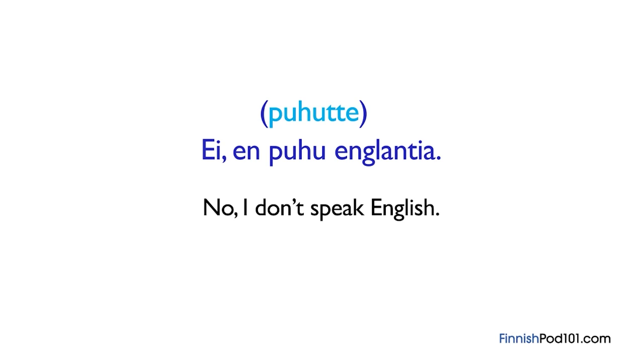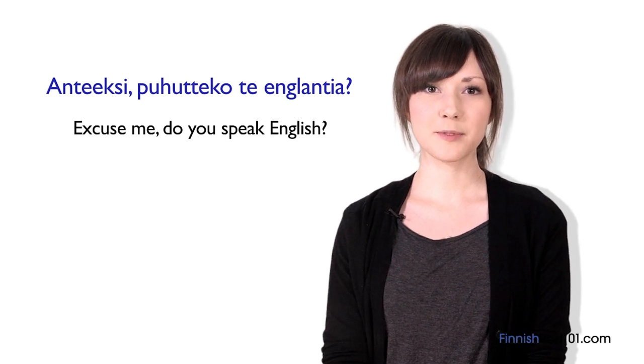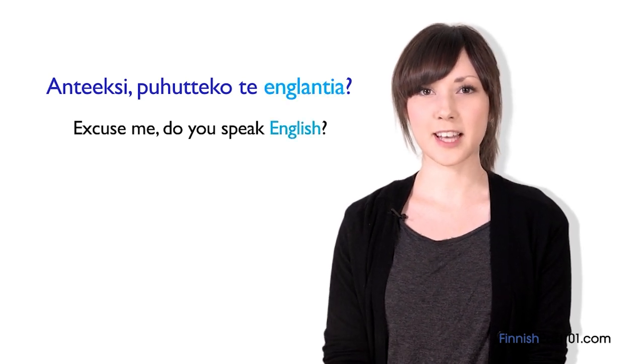We are now talking about minä, Finnish for I, so I do not speak is minä en puhu. The negative verb is also slightly different than the affirmative one. Now it's time for Paula's points. For those of you who speak languages other than English, this question still works. Just substitute englantia with a different language.